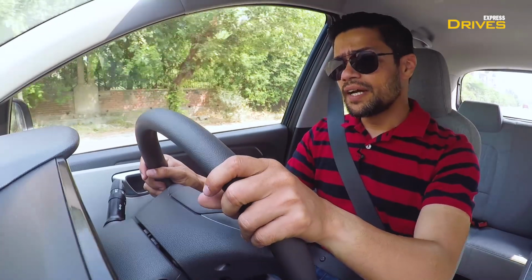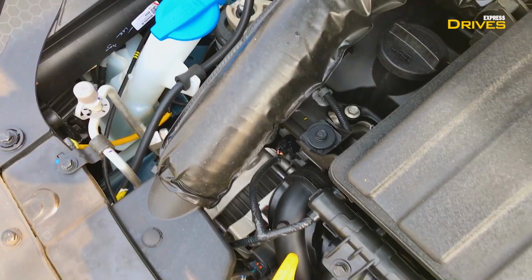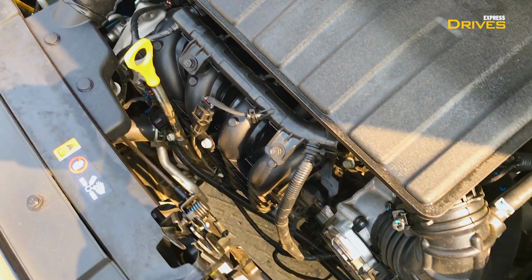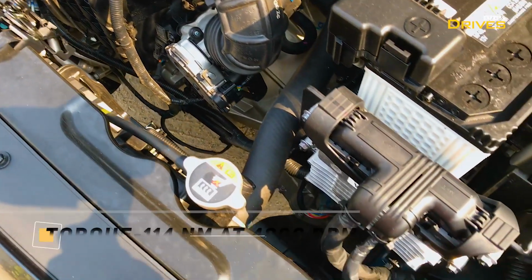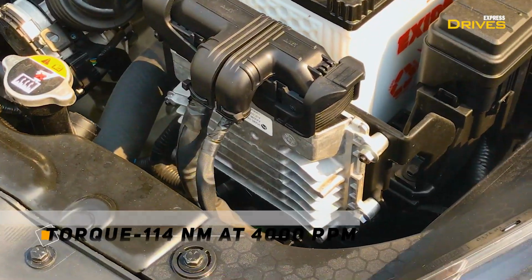So now we're in the Grand i10 Nios, and like I told you earlier while driving the Swift, in terms of petrol engine, they are pretty much identical. Nothing much to differentiate in terms of power or torque figures. But like I said earlier, the way these cars deliver their power is very different. While the Swift is more aggressive and sporty, this one feels a little gentler.